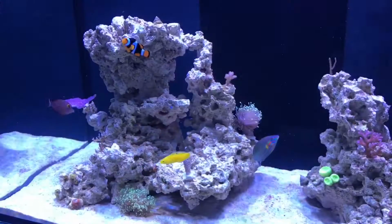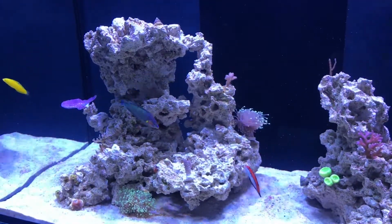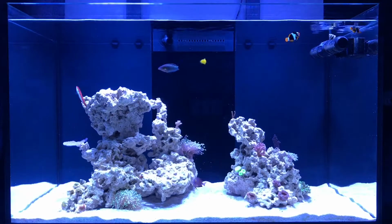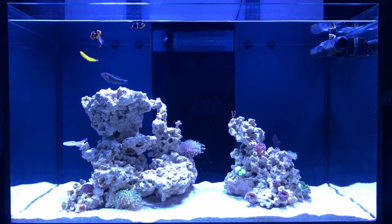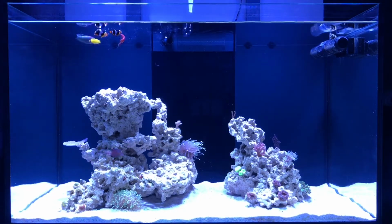So before we move on to the other island on the right, that completes everything there. Definitely looking to add more coral to this left island. It's just that the flow is a little fast there, and I really haven't decided what I'm going to put there. So if you guys have any suggestions for that whole middle ledge, let me know. It's got moderate lighting and a good amount of flow coming through there.